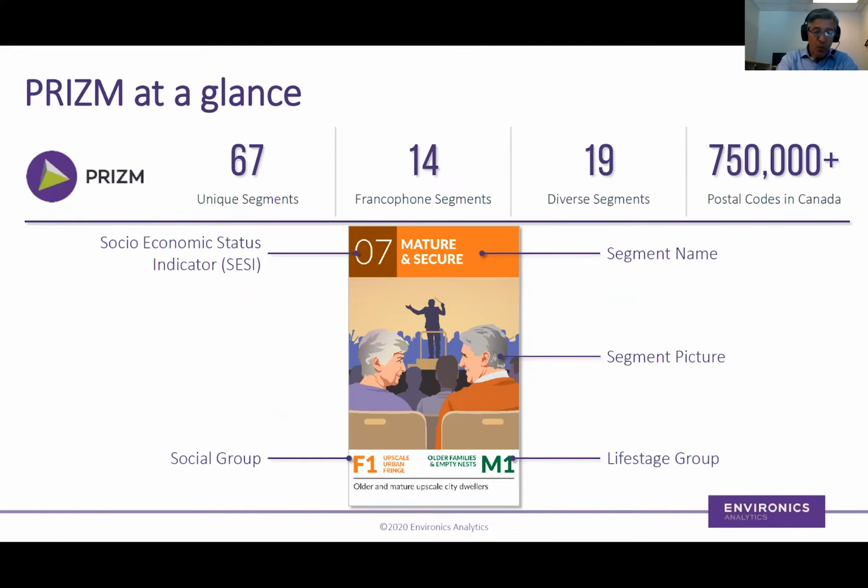Some things about new PRIZM have changed, such as the number and composition of the segments. Danny will be talking about all of these changes very shortly. However, we have kept other elements of PRIZM consistent, such as the continued use of descriptive icons for each of the 67 segments. Each element of the icon helps describe the segment it represents, from the segment number in the top left that references the segment's socioeconomic status to the alphanumeric life stage reference in the bottom right.